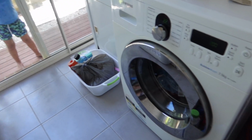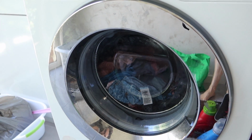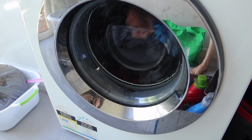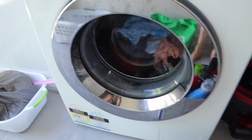This might seem rather premature, but the majesty of a spinning front loader never ceases to amaze me. Only because we don't have one, of course.